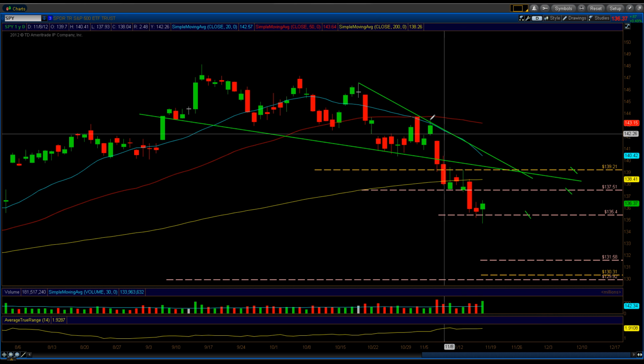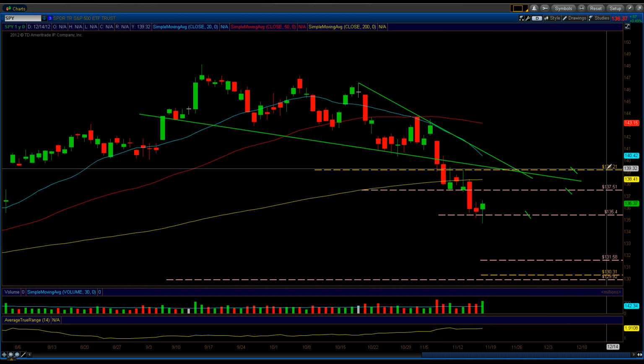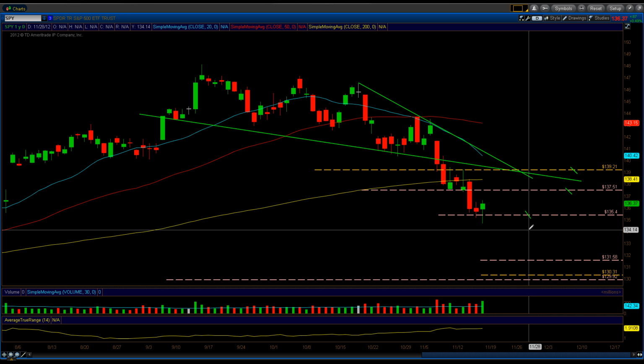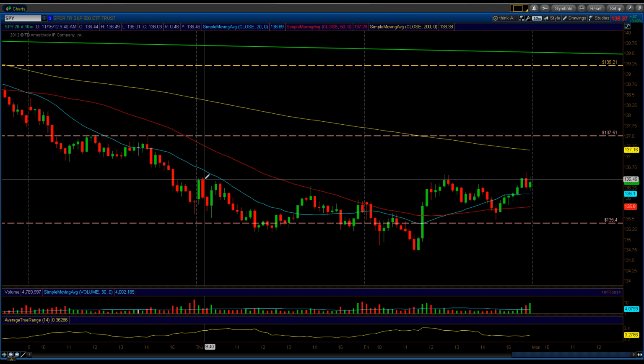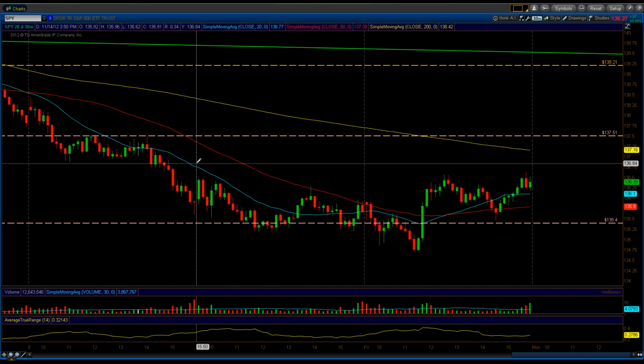All right, so real quick. So we had this down move over here. These support levels 139.21, 137.51, and now the 135.40 level are holding up quite well. Let's switch to the 10-minute chart real quick. All right, so this is a 10-minute chart. This is Thursday's day here. Let me just zoom in on Thursday here.